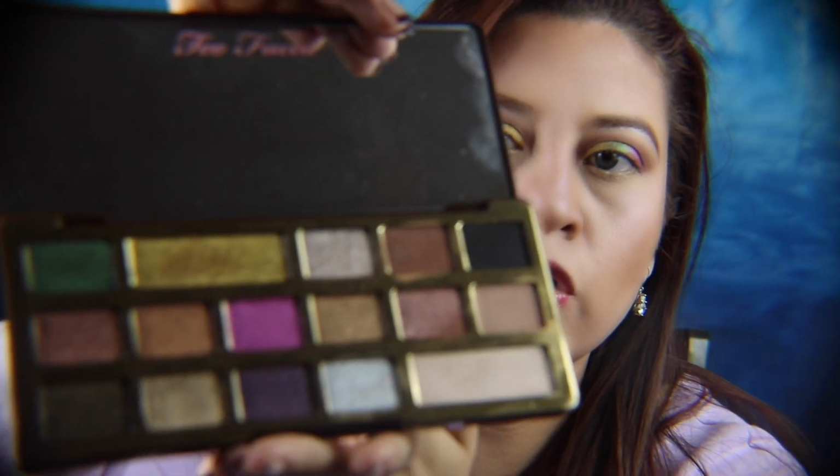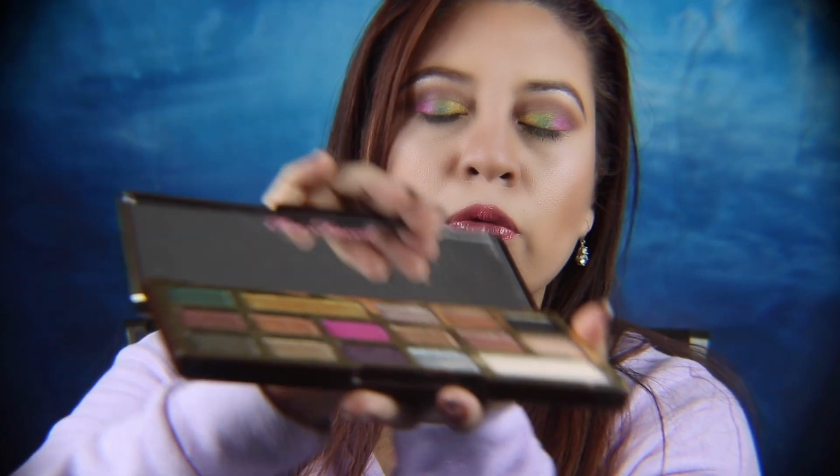So, I'm going to go through each one. That way you can decide which one would benefit you. Now, if you are a complete neutral girl, like you don't like much color, you don't like any shine, you want basic, or if you're a beginner, you want basic as humanly possible, don't get this palette. Don't get it. Because this requires trying to figure out what colors are going to go well together.